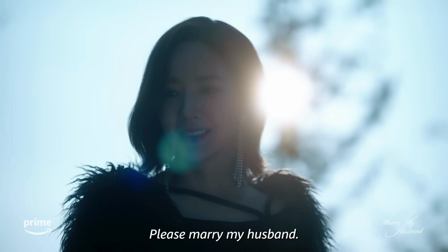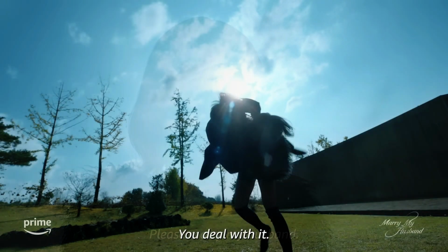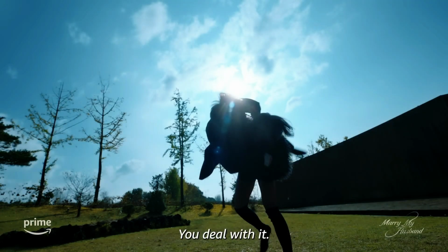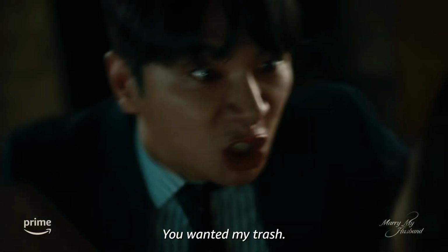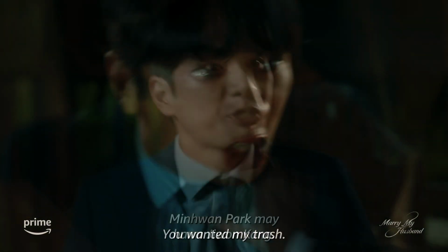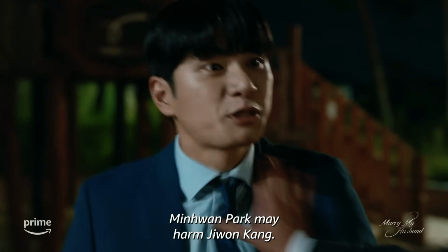The Korean entertainment industry is known for bringing out some of the most thrilling revenge dramas, and Marry My Husband is its newest addition. This is one of the first dramas of 2024. Based on a webtoon, this sizzling drama follows the life of Kang Ji-won.